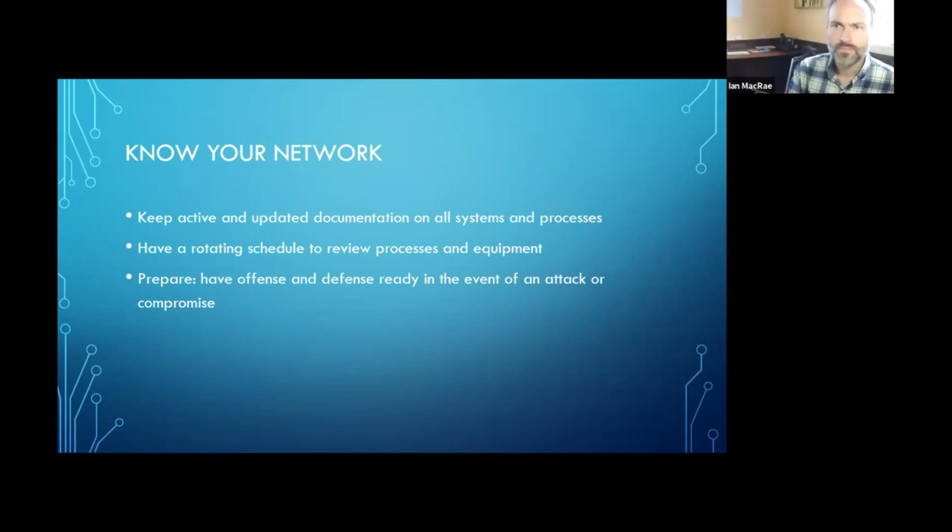Mm-hmm. So just knowing that the device is on your network is the first challenge, right? Absolutely. So what are some of the things that we use to know if that thing is there? So that's where Wireshark can come into play really nicely.